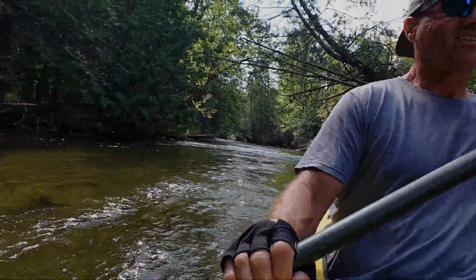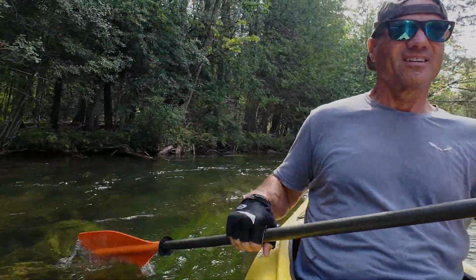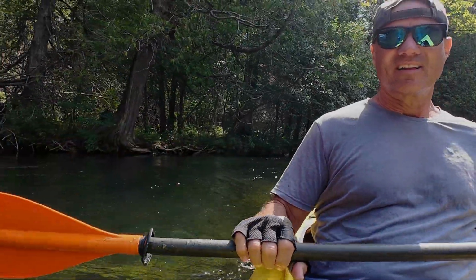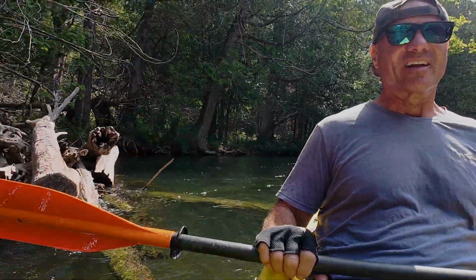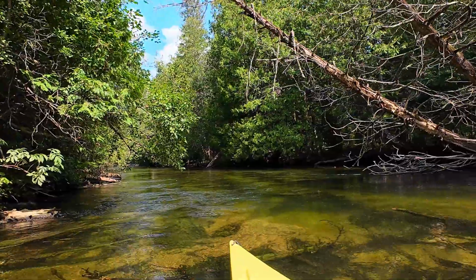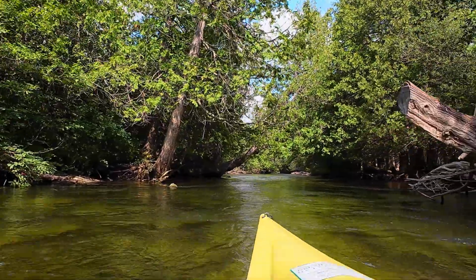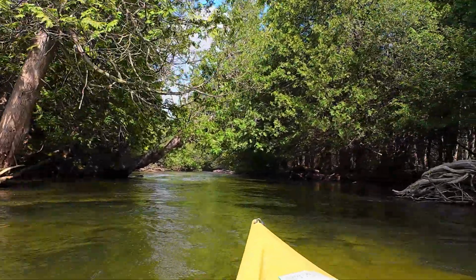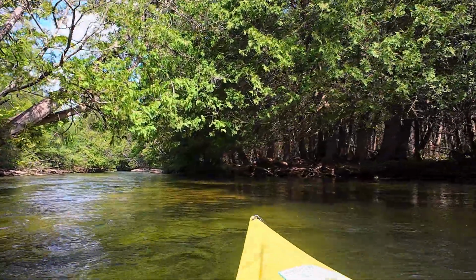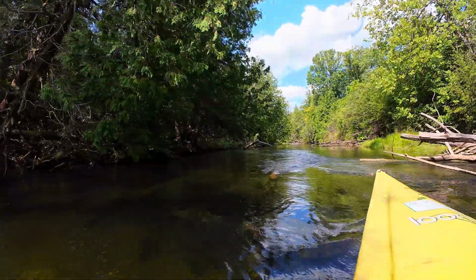Whoa! There has not been any rain here for a while, yet the river is flowing very quickly. As you can tell, even though this river may not be that challenging, a paddler definitely needs to pay attention.